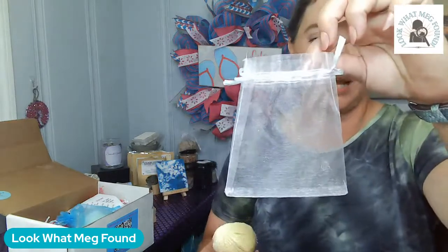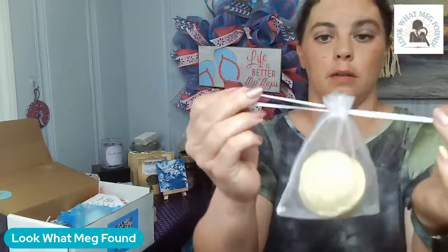But what you do is you take the cellophane off the outside. You put it back in the little organza bag that it comes with. Scoot your bag closed and then hang this right over the spigot of your bathtub so that the water runs over it. This is bubble bath. This is bubble bath. I was absolutely amazed.